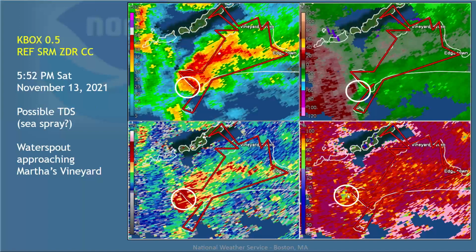So you would think, it's over the ocean. What kind of debris can it be spinning up? So it's potentially sea spray. We're not entirely sure, but there were enough clues to push the button in this case.